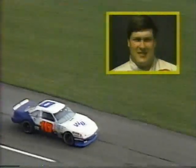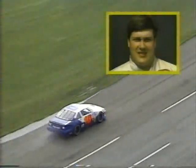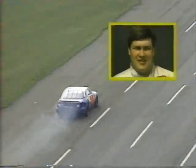The number 10 car, driven by Ken Bouchard, has apparently blown an engine or has suffered some kind of mechanical difficulty because there's a lot of smoke coming from that car. And Ken is now on the apron of the racetrack headed toward turn number 1 to his pit on the backstretch. Of course, he was the Rookie of the Year on the NASCAR Winston Cup circuit in 1988.